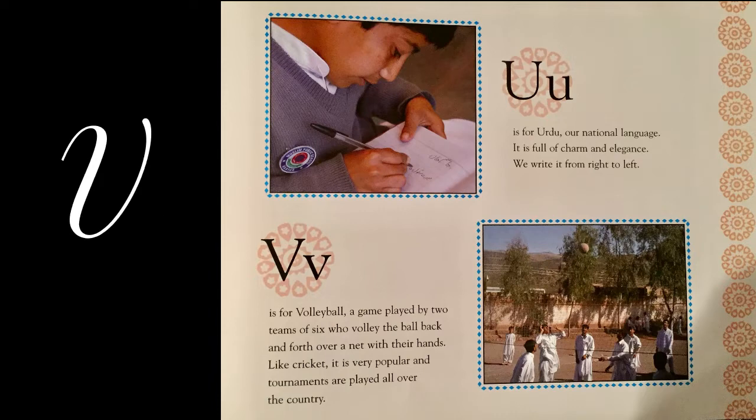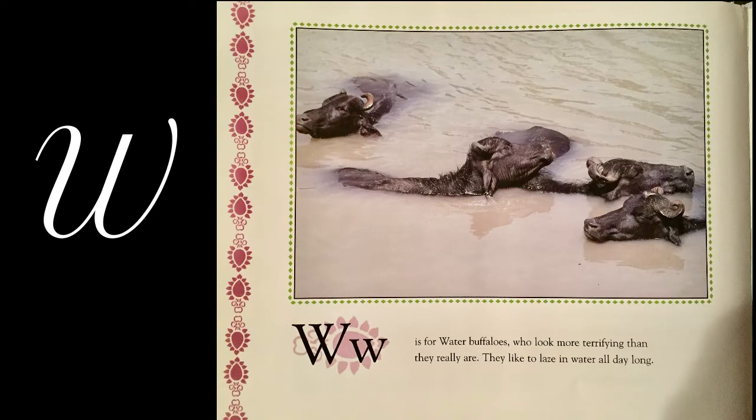V is for volleyball, a game played by two teams of 6 who volley the ball back and forth over a net with their hands. Like cricket, it is very popular and tournaments are played all over the country. W is for water buffaloes, who look more terrifying than they really are. They like to laze in water all day long.